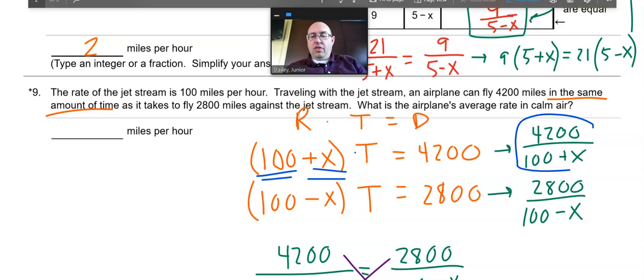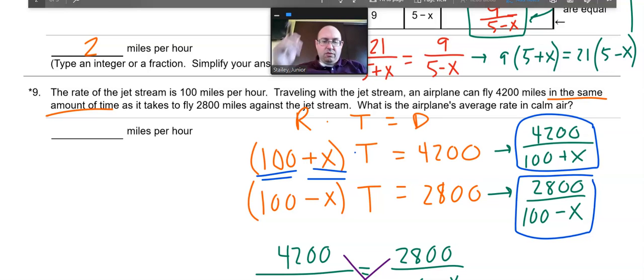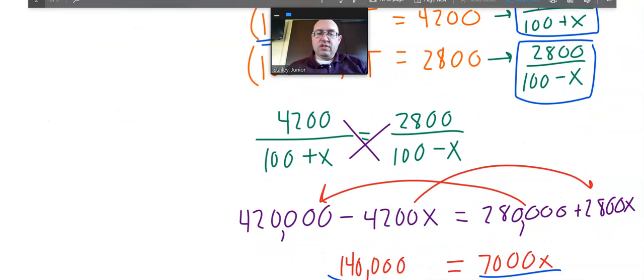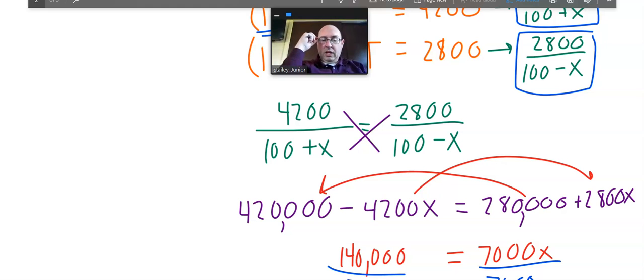So this represents my time, right? Distance over rate. This also represents my time. Distance over rate. In the same amount of time. So I set the two functions equal to each other, and I started cross multiplication.